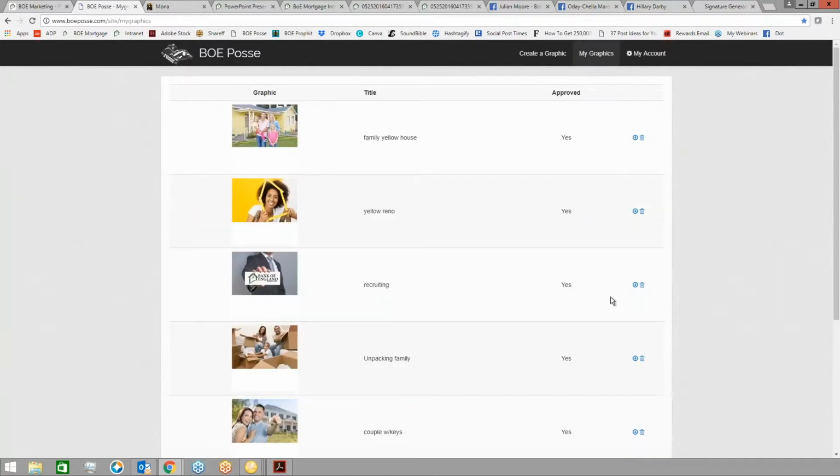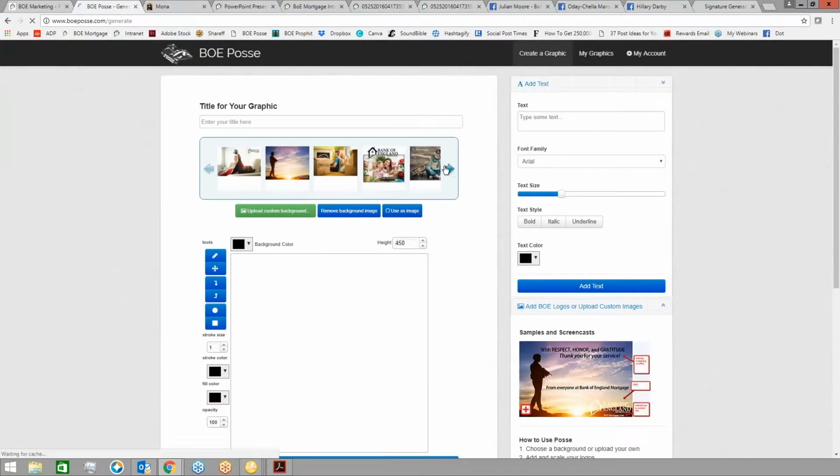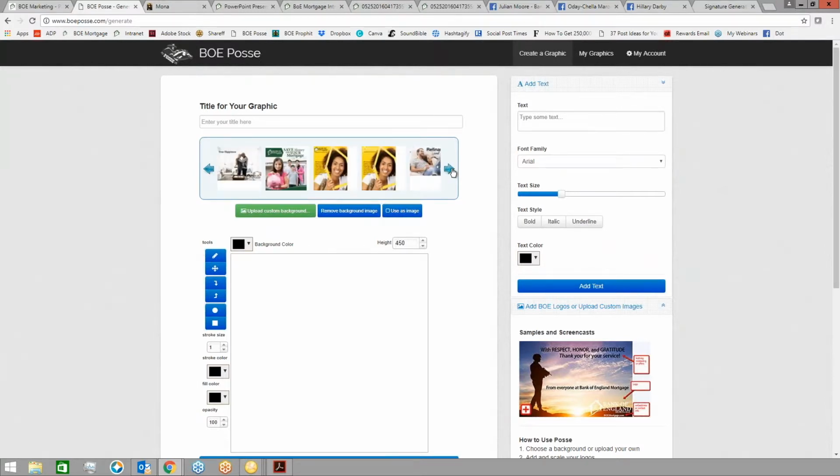So these are all of the graphics Sarah has created, but she can click create a graphic, and she can go in here. Sally and I both make daily posts on social media, and we try and upload a lot of our content on here as much as we can. So you can get on here, find a graphic that you like, and post it to your page.